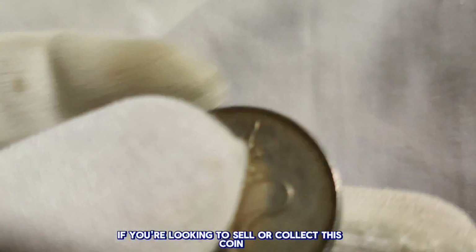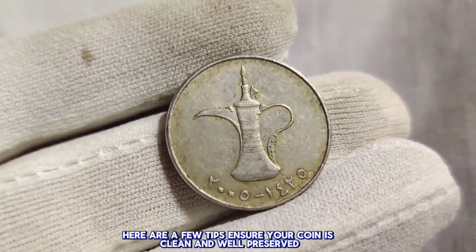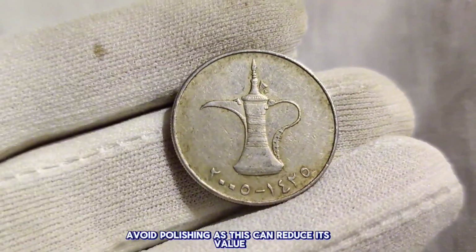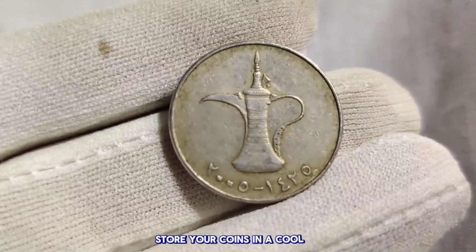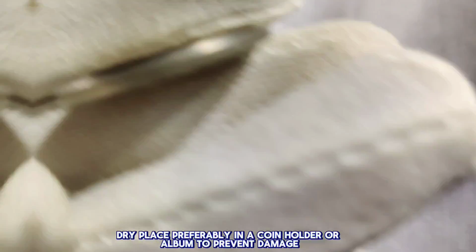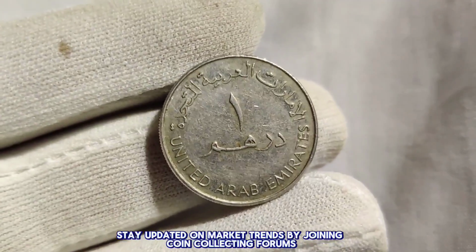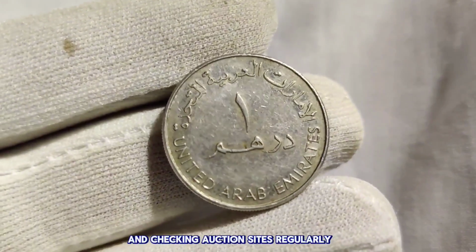If you're looking to sell or collect this coin, here are a few tips. Ensure your coin is clean and well preserved. Avoid polishing, as this can reduce its value. Store your coins in a cool, dry place, preferably in a coin holder or album to prevent damage. Stay updated on market trends by joining coin collecting forums and checking auction sites regularly.